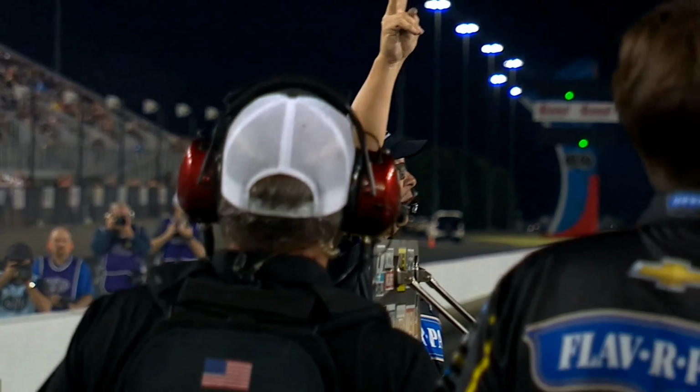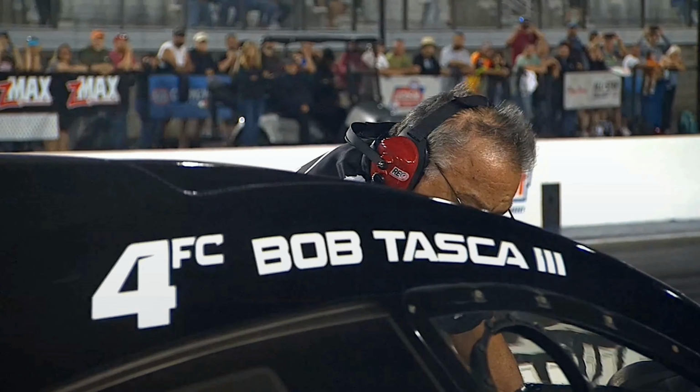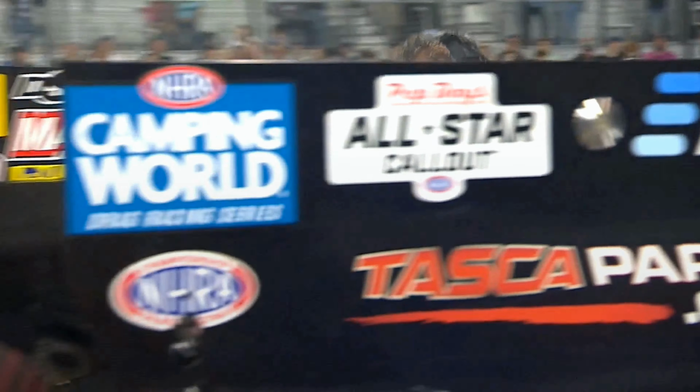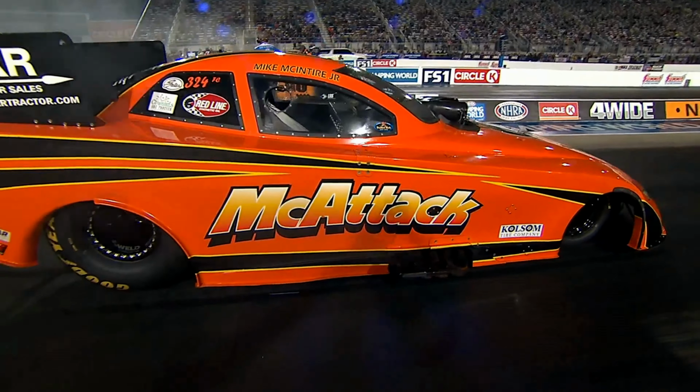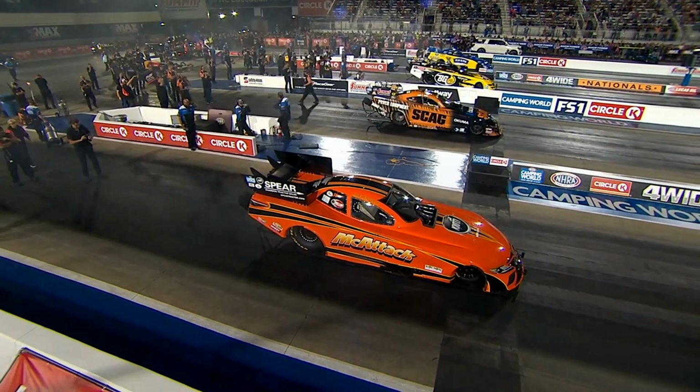Robert Hight, lane number 1. Bob Tasca, lane number 2. Tim Wilkerson, lane number 3. Mike McIntyre in lane number 4. There's not been a lot of different winners in the category because, well, Matt Hagan's been a little bit of a trophy hog this year, but they're all very capable machines out there right now.